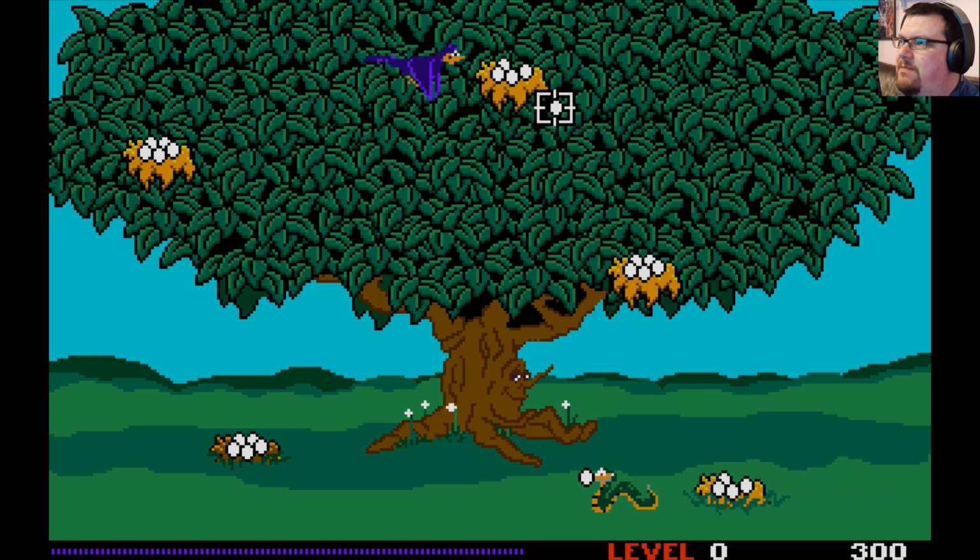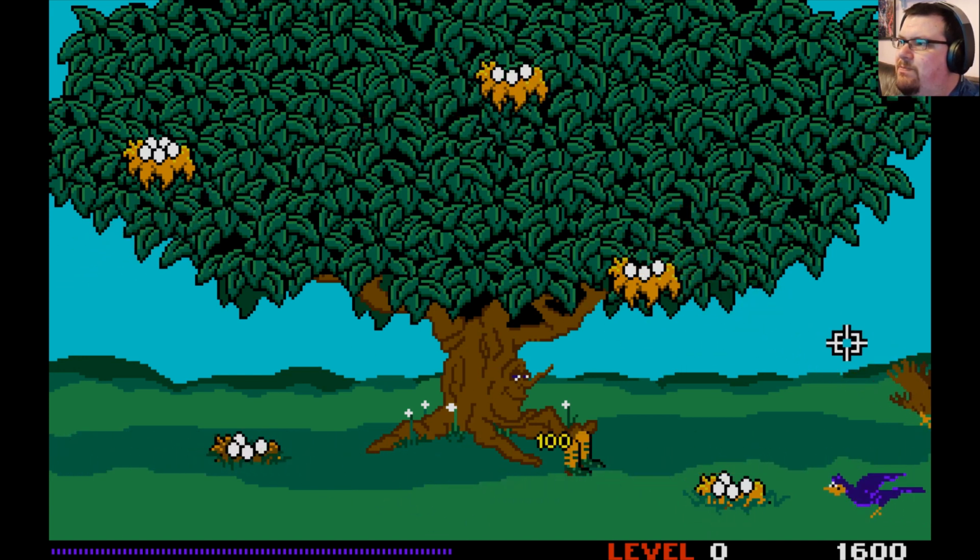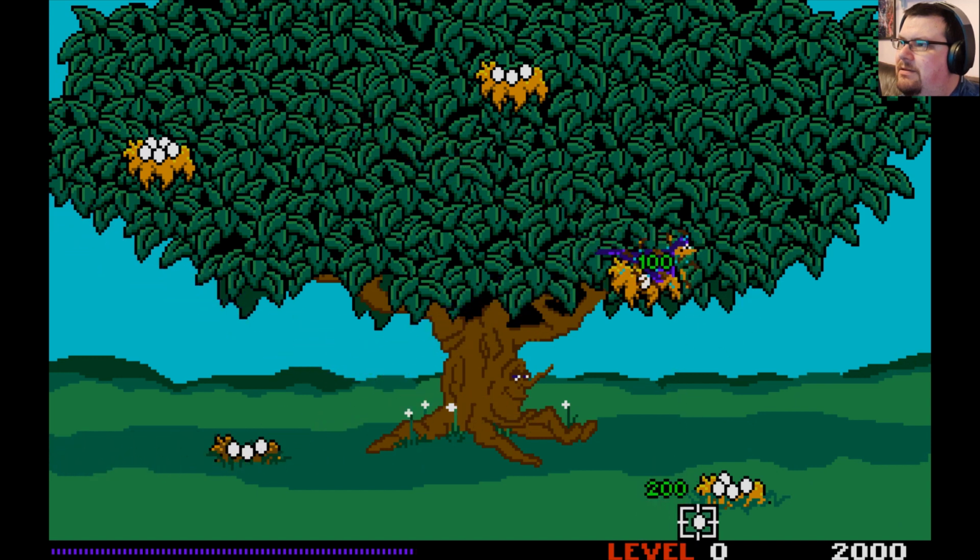Pretty simple and straightforward game. But, oh dear. And I still have to adjust to how the mouse handles on here. And so your aim then is to just blast all the things that are trying to steal the eggs. You don't have an ammunition limit or anything like that, but you do have a time limit. The time limit's a good thing because that's how long you have to survive until the next level.